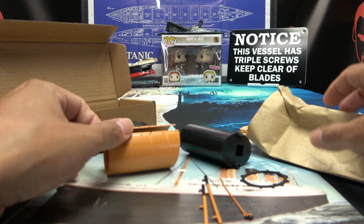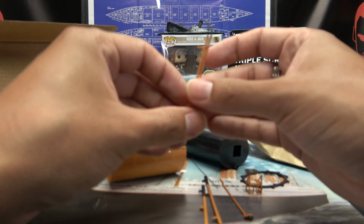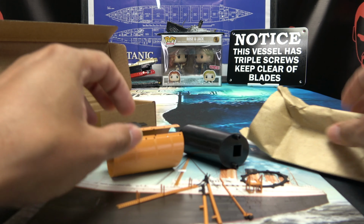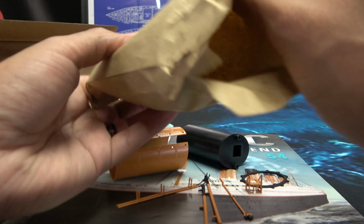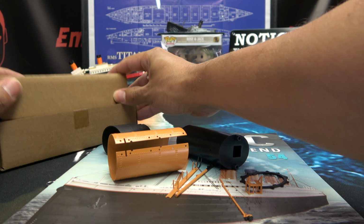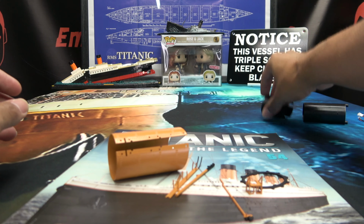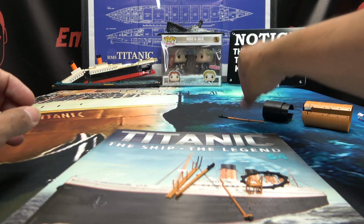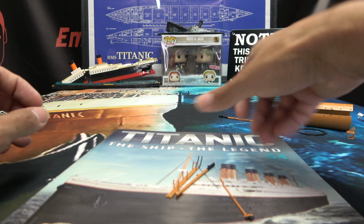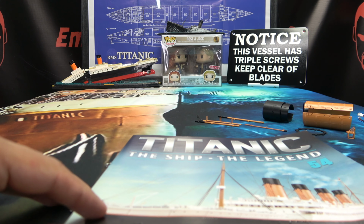All the pieces of our... Oh! Trying to be a little acrobatic there, weren't you? All right, that's everything. Let's go. Get out of here. Get out of my life forever and ever. All right. Put all these pieces off to the side. There we go. Now we open up our instructions.